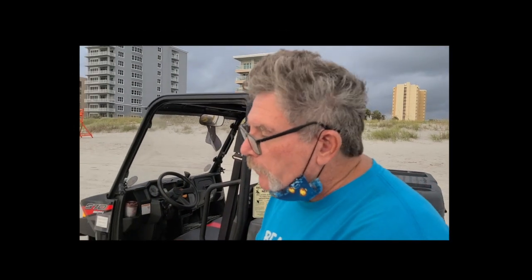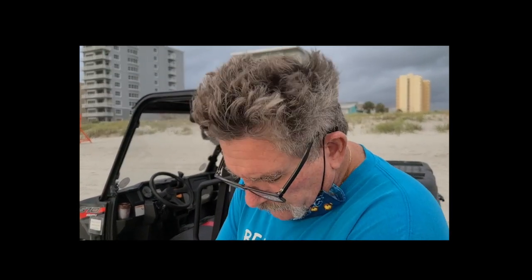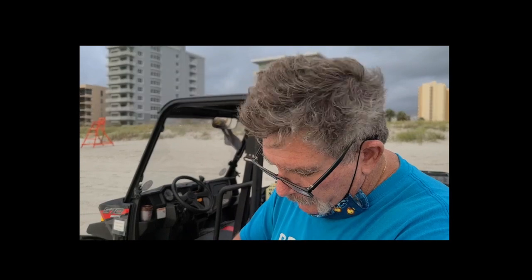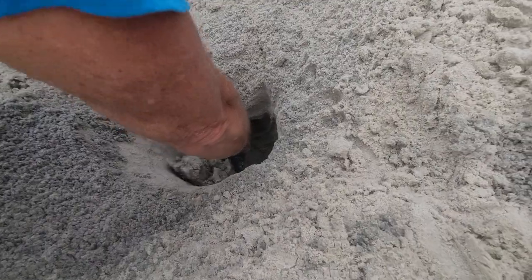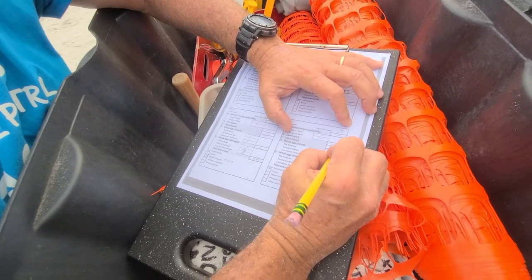This is the third part of really what we do. Obviously, you saw that we identify the nest and then we monitor the nest. And this part is called the nest evaluation. And I'm going to go in, and this is day 70. What we do is when a nest emerges, we give it 72 hours so that all of them get out. And then we go in and I'm going to count the hatched, the unhatched, or the damaged eggs, make a report, and send it to FWC.